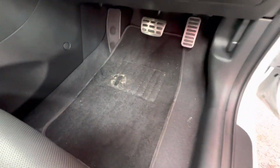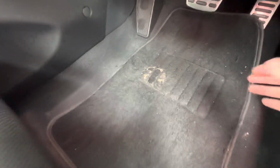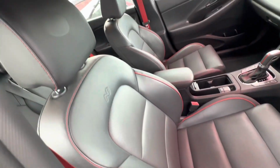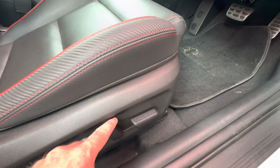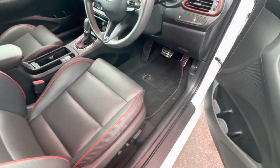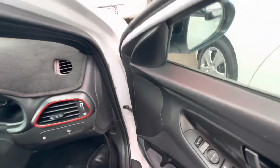You've got a little bit of marking there on the floor mat on the drivers, but if we move that aside, there's no damage to the actual vehicle itself, so obviously the mat's been doing its job. And just the driver's seat still in excellent condition. No markings or imperfections. Obviously check that the seats are all working. Beautiful, no sound of sand or anything in there either though, which is always excellent. But we'll jump in and start it up for you.